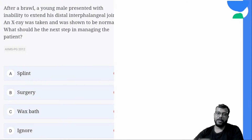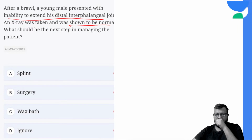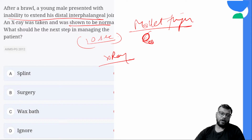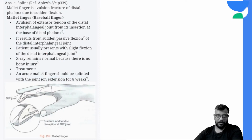After a brawl, a young male presented with inability to extend his distal interphalangeal joint. An X-ray was taken and was shown to be normal. What should be the next step in managing? So it is a mallet finger. There is injury to the extensor tendon, and X-ray is normal, means there is no bony injury. So you will just go for the splint. Okay, so the answer will be splint. Mallet finger, also called the baseball finger.